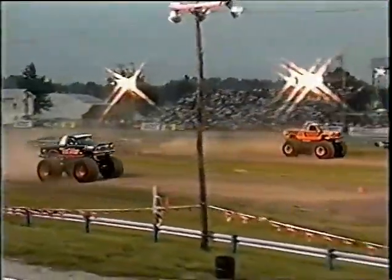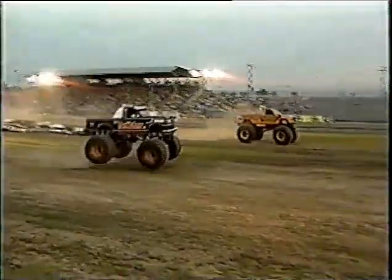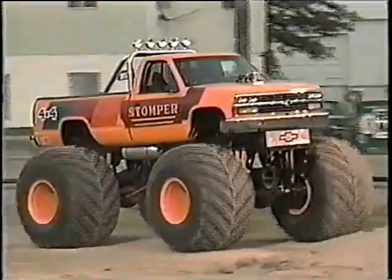And he's got a great jump on him there. He had a little problem in the first set of cars, but he nails it right there. He just comes across with Mr. Twister having a little bit of a problem there. His suspension wasn't working too good on that. He was bouncing a little too much.